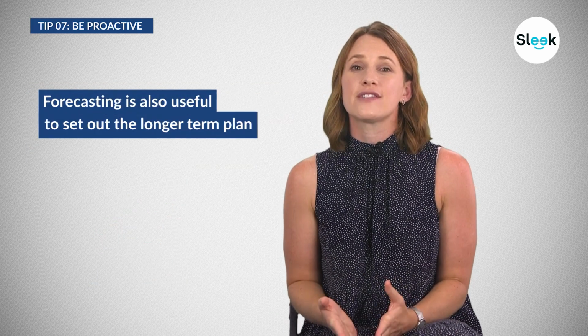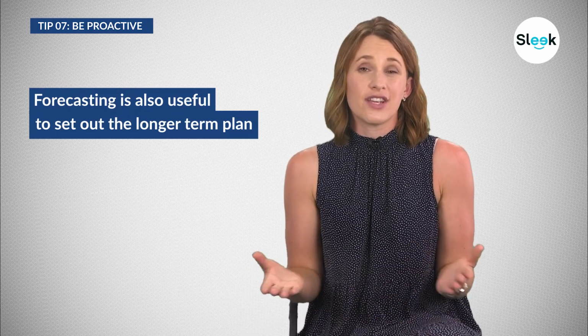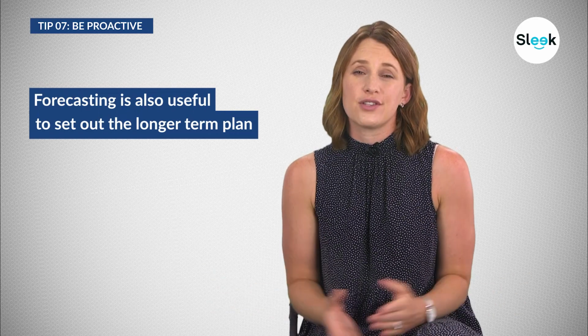Forecasting is also useful to set out the longer-term plan to build a healthy business or to visualize various future scenarios, such as how much you can afford to increase employee salaries.